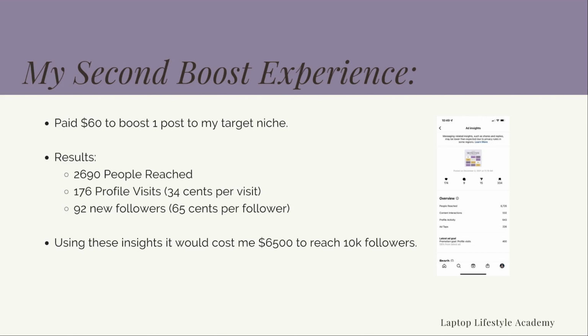And I'm just using that as an example because I would never just drop $6,500 to try to hurry and get to 10K followers. That's not what I'm talking about. That's not a good reason to boost a post, but I want to show you how when you think of 65 cents versus $1.25, that's not a big difference when you're looking at 10, 20, 30, $40. But at scale, that's a big difference. And that's something we've learned with paid advertising: whatever strategies you're using, they need to work at scale.